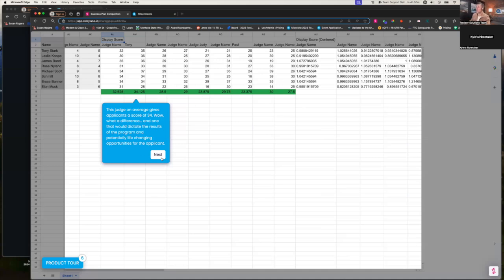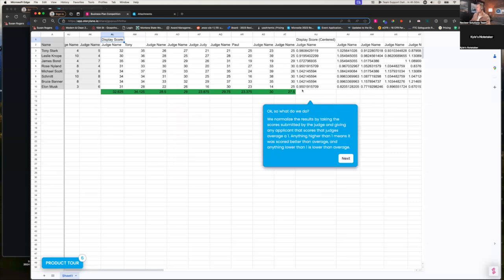So your final results might look something like this. I have Elon here who scored, say for example, a 0.82, which means that he was scored on average almost 2/10 of a point lower than all of the judges' averages. Whereas, Michael Scott there was scored almost a 1.1, so a full 1.1 times higher than average. So it's a way for you to kind of normalize the results. We have many, many clients that use this as their leaderboards.